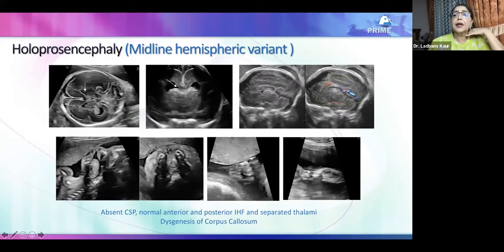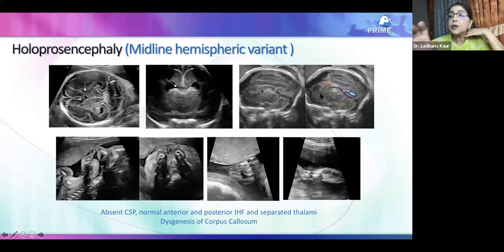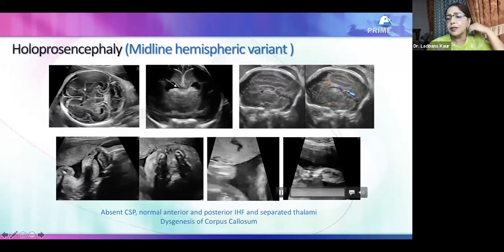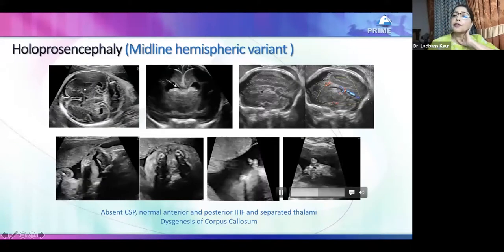But if you see the CC is present, the corpus callosum is present but is dysgenetic, predominantly in the rostrum and the genu area, because that's again the anterior component of the corpus callosum. So it is a dysgenetic corpus callosum. And of course, this baby also had a large midline cleft and also showed polydactyly involving both hands and the feet.